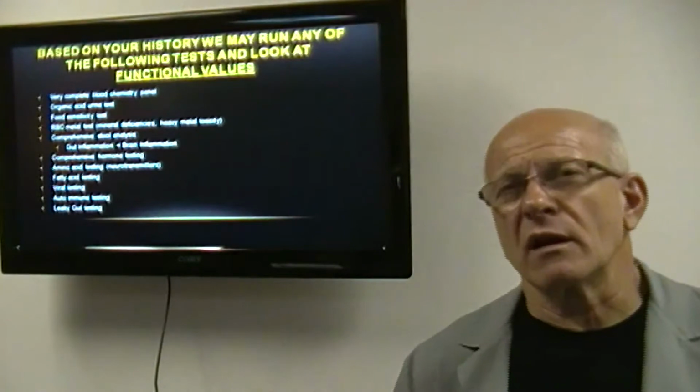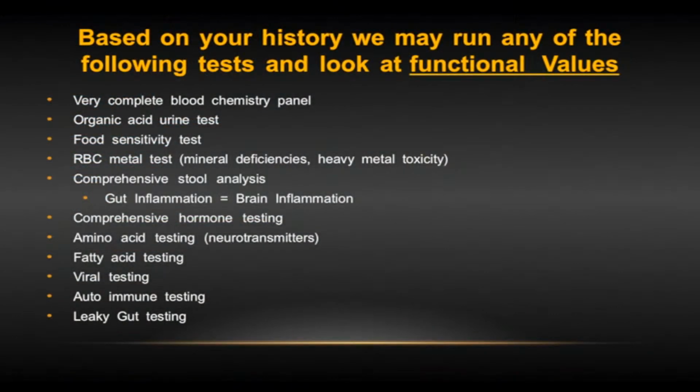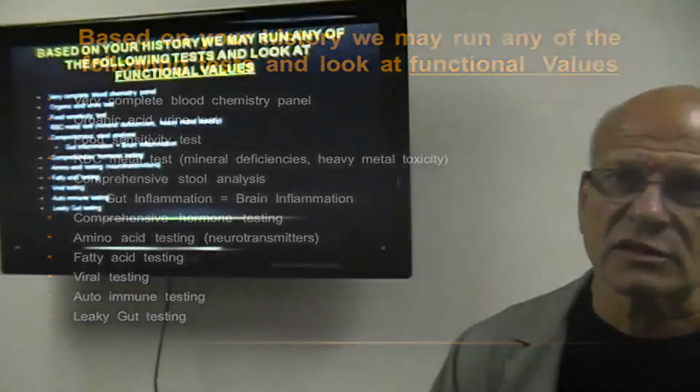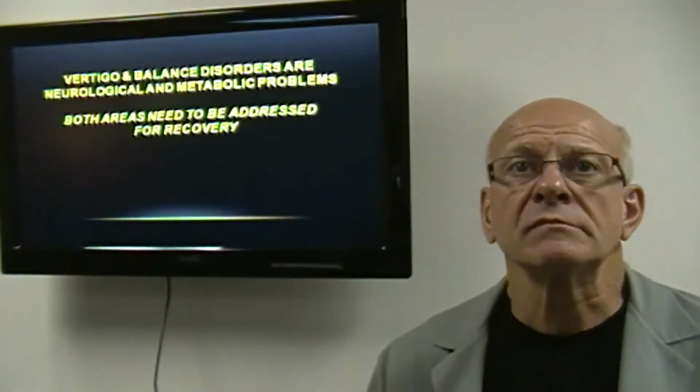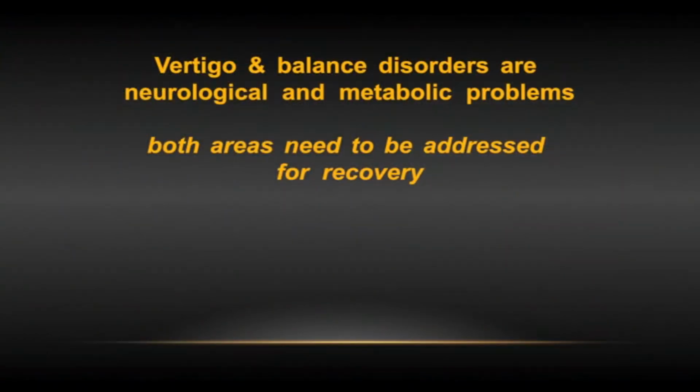Now, based on the history, we may run a number of tests and look at functional values. We do complete blood chemistries, organic acid urine tests, food sensitivity tests. These are really important. Hormone testing, amino acid testing, fatty acids, viral testing, leaky gut testing. These are all important. Remember, the metabolism affects the nervous system and vice versa. Vertigo and balance disorders are neurologic and metabolic problems, and both areas need to be addressed for the patient to completely recover. It's as simple as that.